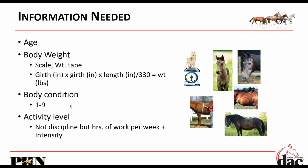And we need to honestly evaluate his body condition, because a lot of times we're wasting money trying to add weight to horses that don't need extra weight, or we're wasting money on different supplements that may not gain our horse as much weight as they need. So we need to have a good estimation of body condition. And when we evaluate activity level, some feeds and supplements will say if you're doing X level of work, moderate, light intensity, whatever, they don't care what discipline you're doing. They take into account the amount of hours of work that you're doing with your horse.